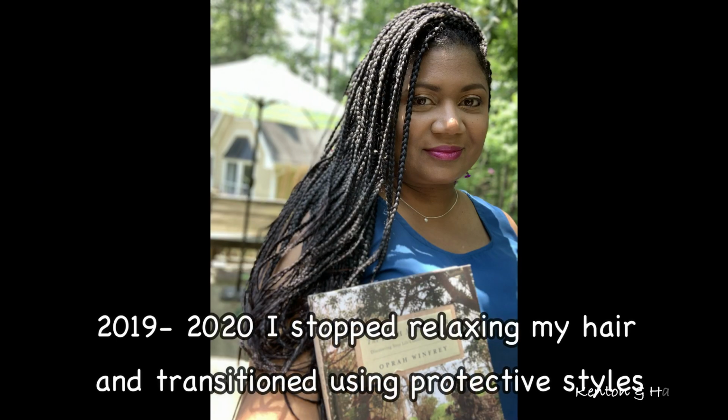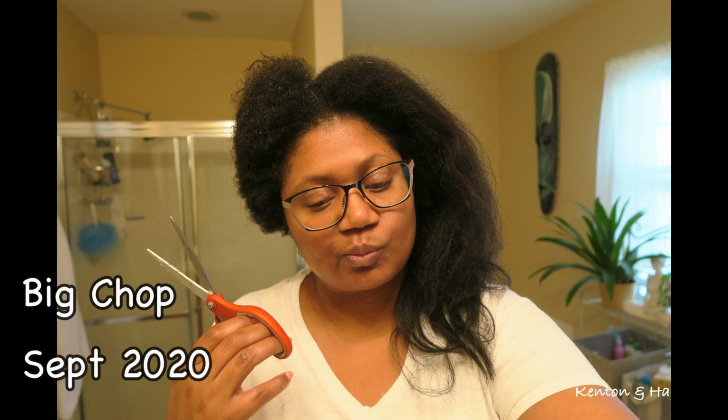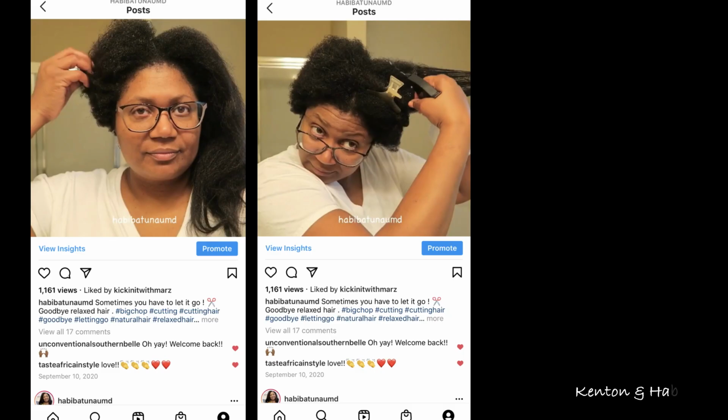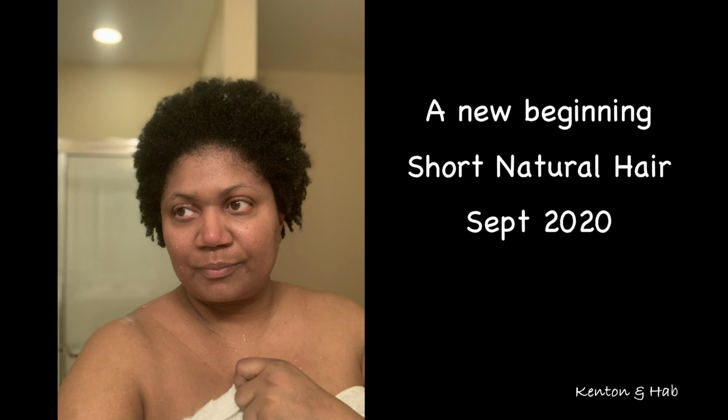When I stopped relaxing my hair, wearing protective styles basically helped my hair grow, and that allowed me to do a big chop in 2020. That way I was able to grow a little bit of hair natural before I actually chopped it off. And so even though it was shocking for me to have short natural hair, it was just nice to start over. So that brings us back to today. Here we are, a hot mess.